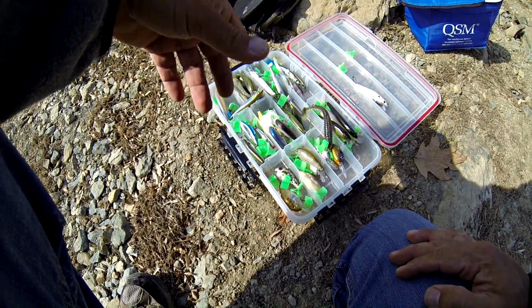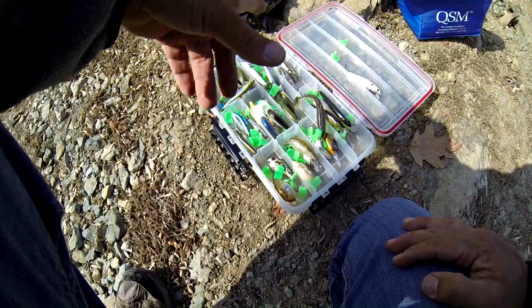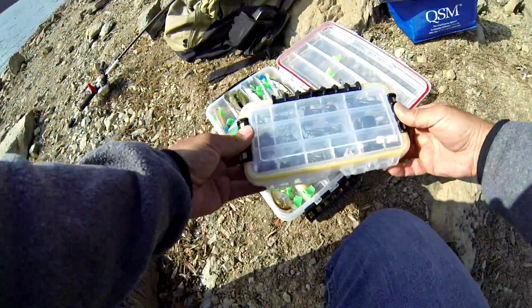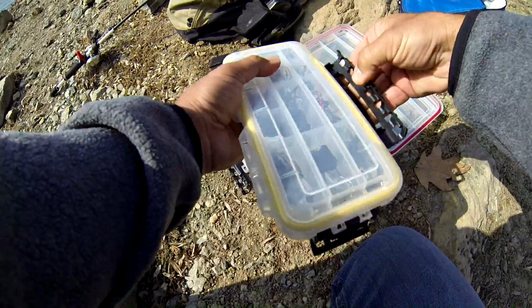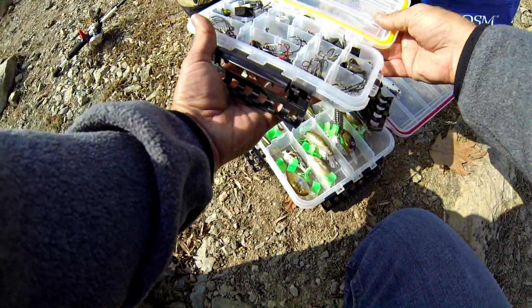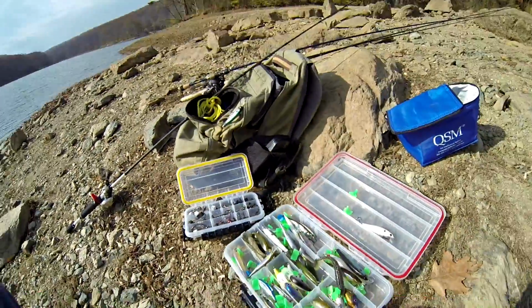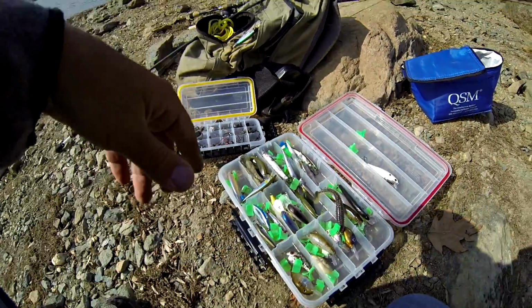If I bring a backpack and have room for all this stuff, I'm going to bring one tackle tray and one small tackle tray of terminal tackle. So this is all I got with the exception of a bag of soft plastics in that backpack. It's kind of like a day pack that you bring out on a boat, but here I am on the shoreline. So I'm going to show you guys a little bit of what I'm doing here.